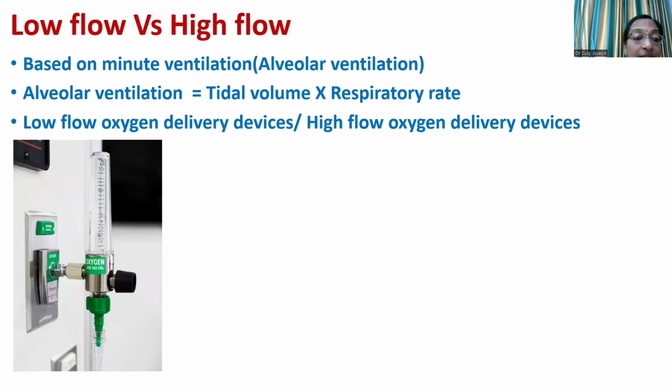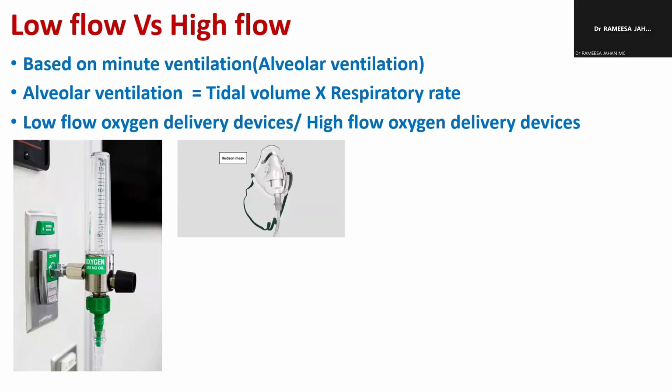Again, I'm concentrating on the oxygen meter, right? Because you feel like you are giving 100% oxygen and you assume that all your patients will be getting 100% oxygen. That is not occurring. Okay. Now, what is this? Ramisa, what is this? Face mask. Okay, it is a simple face mask. Okay, what is this?